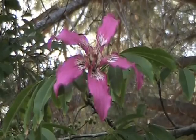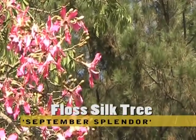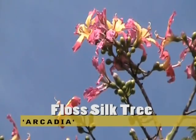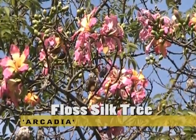In the early 80s, the Arboretum introduced 4 different varieties of Chorisias: September Splendor, Los Angeles Beautiful, Alaska Beauty, and Arcadia. And the reason they introduced these 4 is that they have sequential bloom. First, September Splendor comes in, then Alaska Beauty, then Los Angeles Beautiful, sometimes at the same time, and then finally Arcadia, the late bloomer, coming in as late as November and even December. In fact, if you take a look at our Arcadia, it's just starting to bloom and it's getting toward late October.